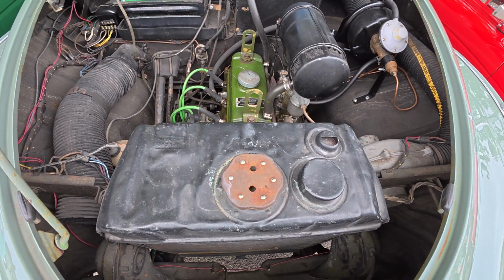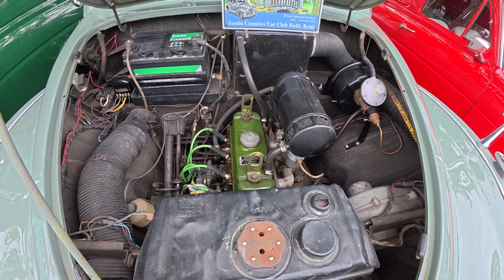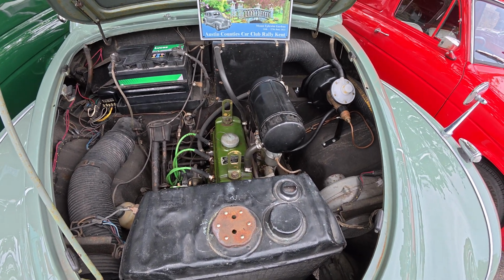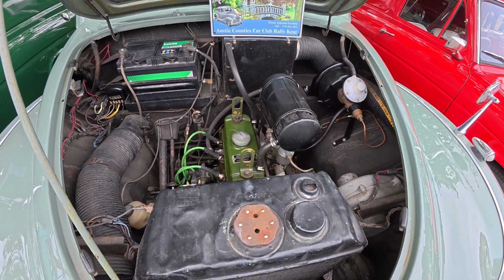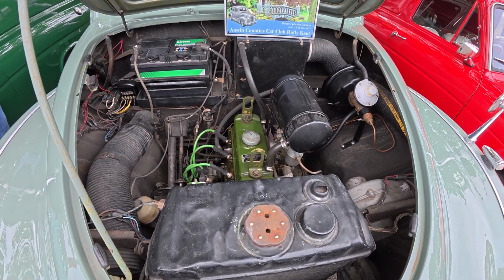Yeah, it does look a bit... That looks to be an A series as well. It is. For some weird reason, I know what an A series engine looks like, and I also know what an A plus series looks like. The A plus essentially being that, but British Leyland tried to modernise it and stick it in a Metro. Yes.